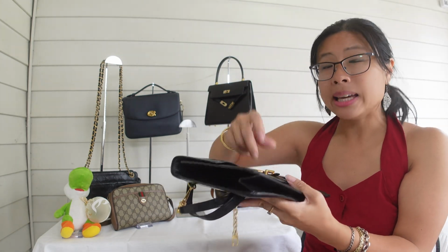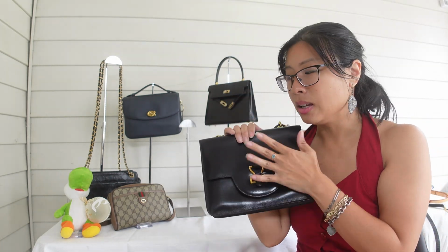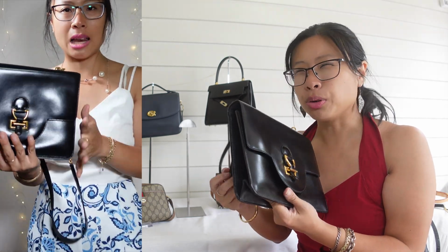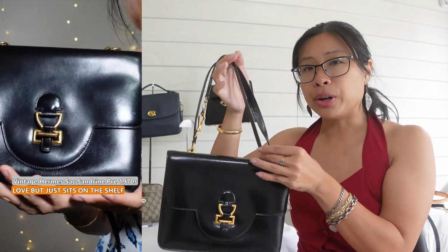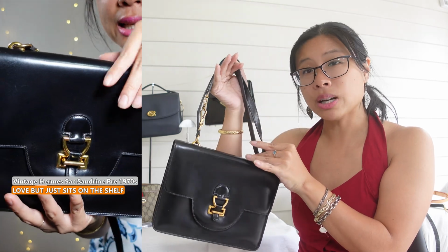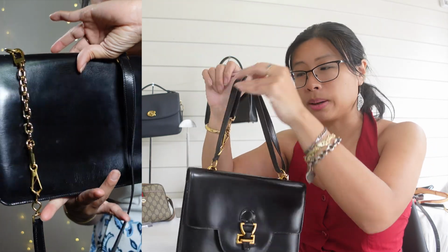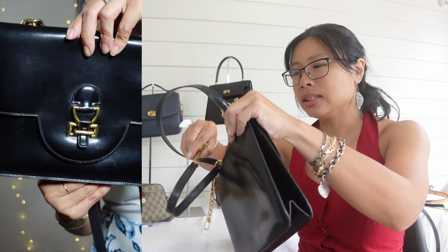This was bought from a French reseller on eBay for 1,300 euros, or about 2,000 Australian dollars. I think I bought it in 2020. And what I love the most about this is I can play around with the strap length. So this is detachable on one side, so I can wear it short when it's doubled up like this, or I can unclip it and let it go.